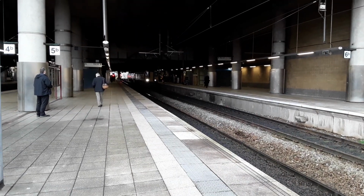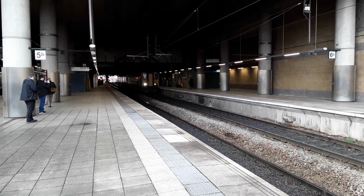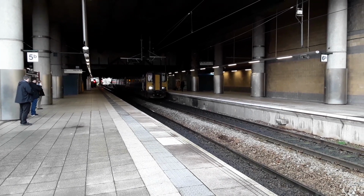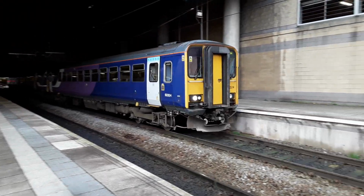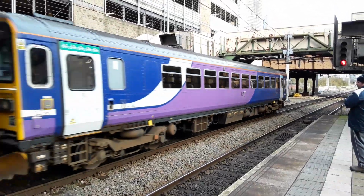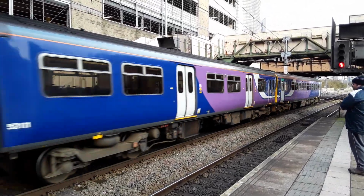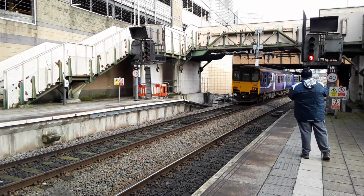Again, departing is the 1309 Northern service to Rochdale. Nice little tone from the driver there. Led by 153324. And again, fantastic. With 150111 bringing up the rear.